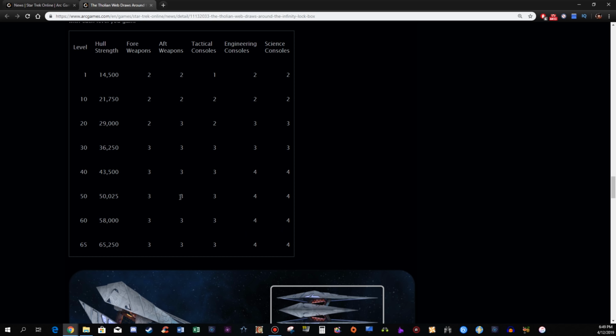Actually, by level 50, you have that. 3, 3, 4, 4. 3, 3, 3, 4, 4. 3, 3, 3. So actually, level 40. You max out on all of your weapon slots and console slots at level 40, it looks like.